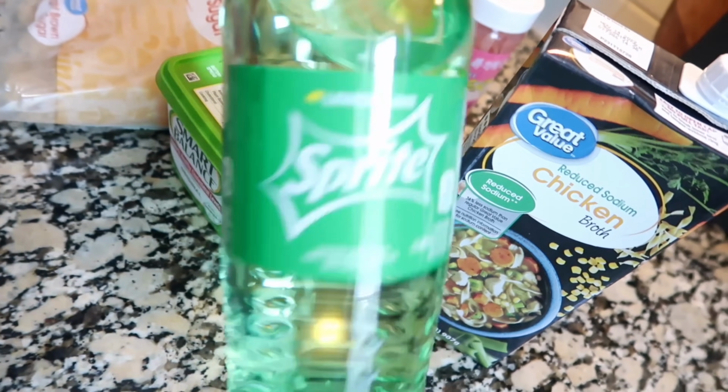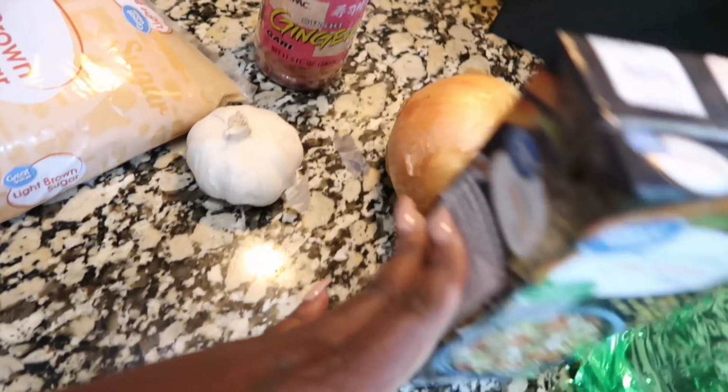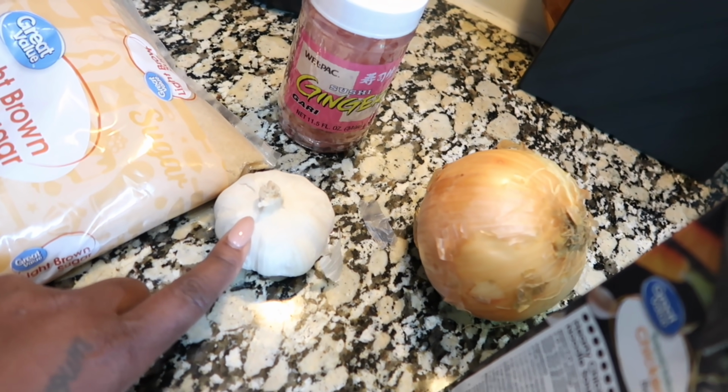and Sprite. So right now what I'm gonna do first is just chop up the onion, and then I'm going to put this in my Ninja blender. So let's do this.